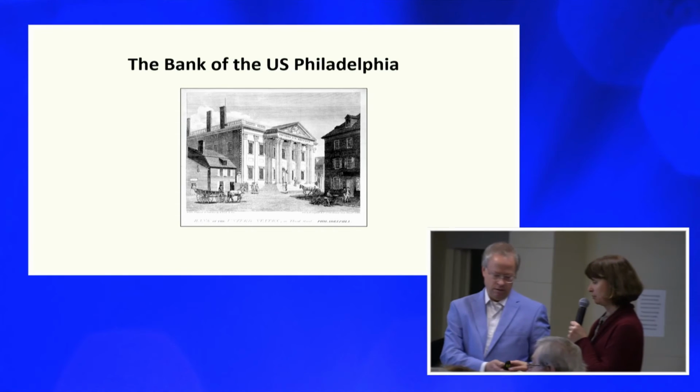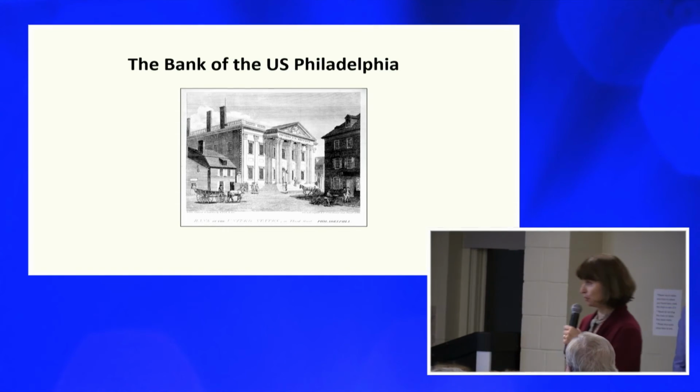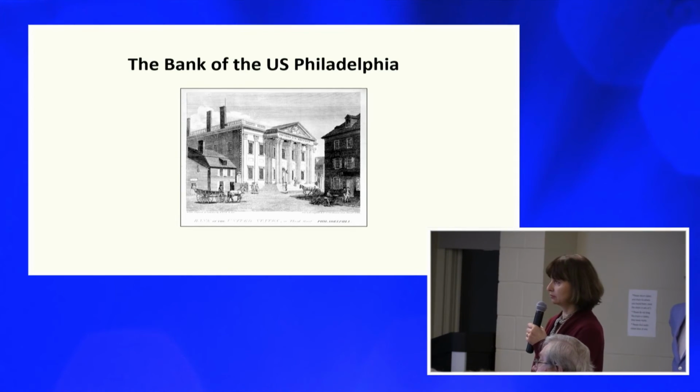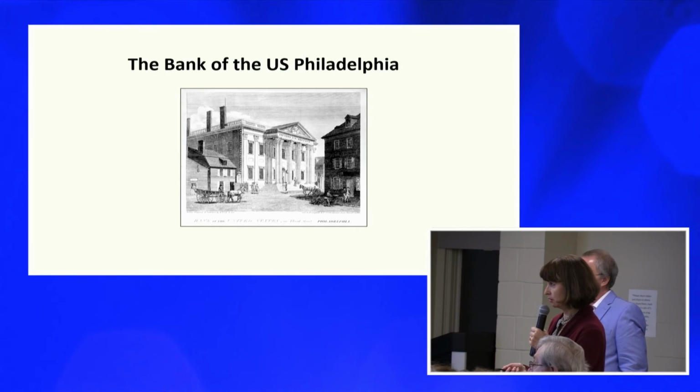So the second major paper that Hamilton submits, a report that Hamilton submits to Congress, is the report on creating a bank, the Bank of the U.S. That also encounters great opposition from Thomas Jefferson and James Madison and their supporters in Congress.